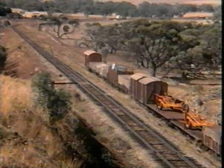The wide, deep fireboxes, which burned Collie coal to its best advantage, made these, and the W-class, the most popular on the system.